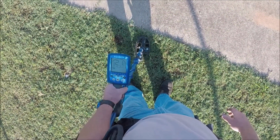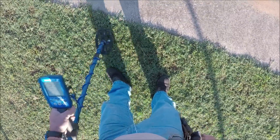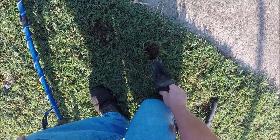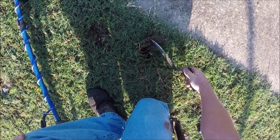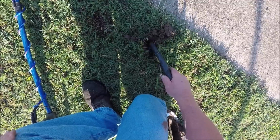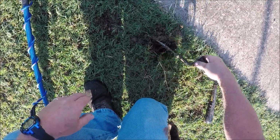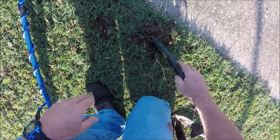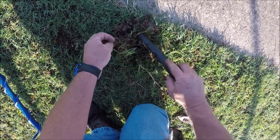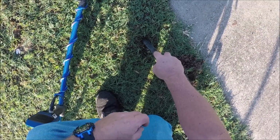Right, good old sidewalks. Got a 21 there and a 23 there. Let's see what this one is. Maybe just a couple of pennies. We gotta see. Boy, that was a struggle to get one little penny. Let's see what that one is.